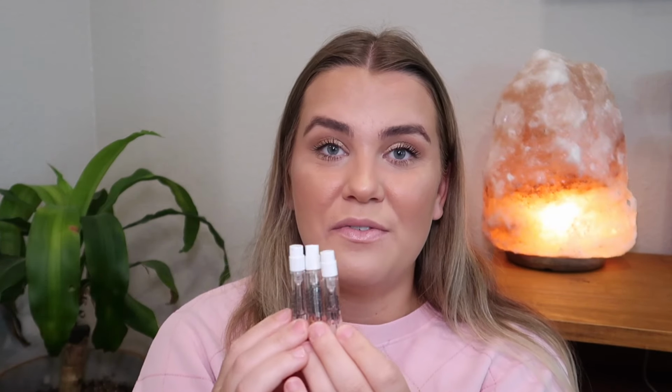Then I have a couple of Replica fragrances that I wanted to mention. I have these little minis that I got in a little discovery kit from Sephora of a bunch of different Replica fragrances. And I don't have any full-size Replica perfumes, but I definitely want to get some. I want to collect them all because there's just something about them that I love.